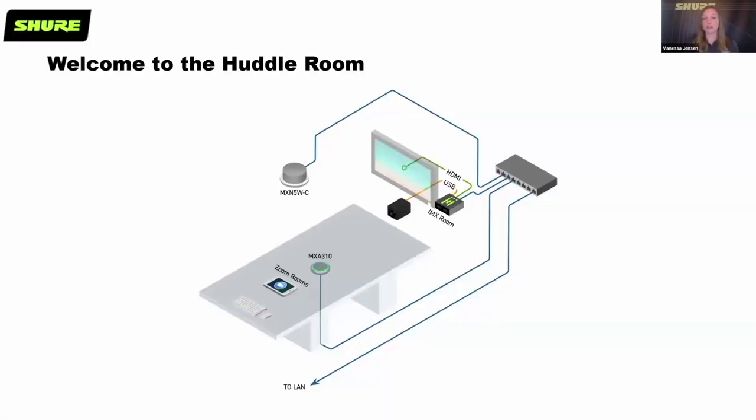So in this conference space, we have a complete audio solution for a huddle room environment. In terms of our audio components, we have the MXA310 table array microphone for our audio pickup and the new MXN 5WC network speaker for audio playback. We're also very excited to be using IntelliMix Room Audio Processing DSP featuring best-in-class IntelliMix DSP algorithms.